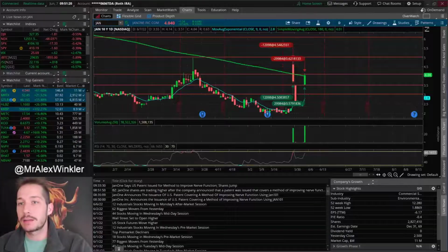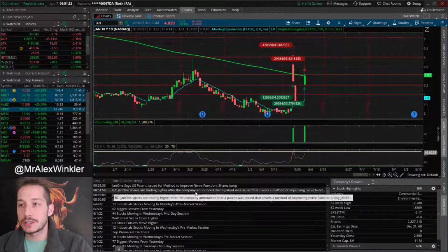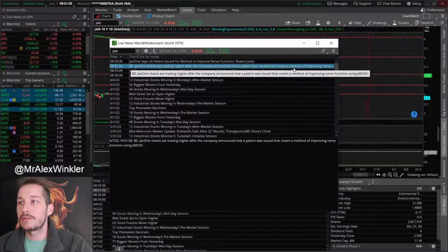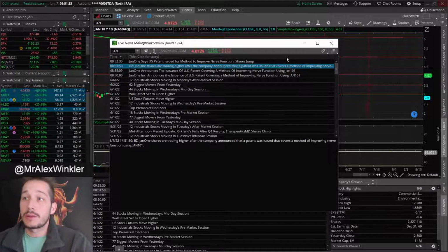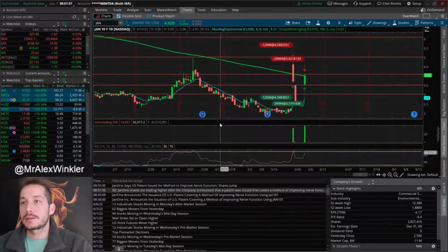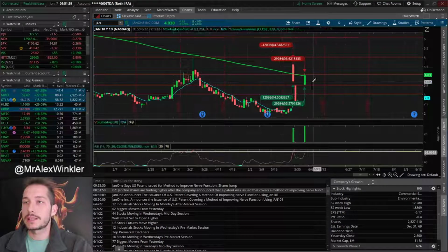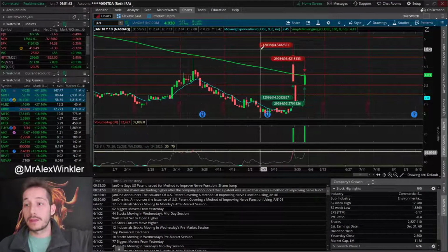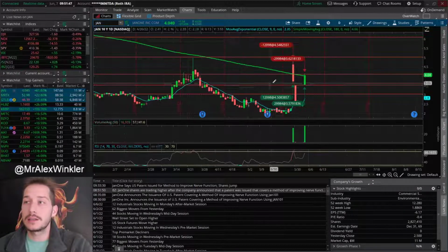Has a catalyst coming out. I obviously don't look too much into the catalyst, but let's see. Announced that a patent was issued that covers a method of improving nerve function using some sort of drug. Okay, well, that sounds really good. Nerve damage, that's something that a lot of people experience, especially with diabetics and whatnot. So that sounds like it covers a lot of potential, or not a drug, but whatever their solution is, could cover a large demographic. So that's a really good catalyst.